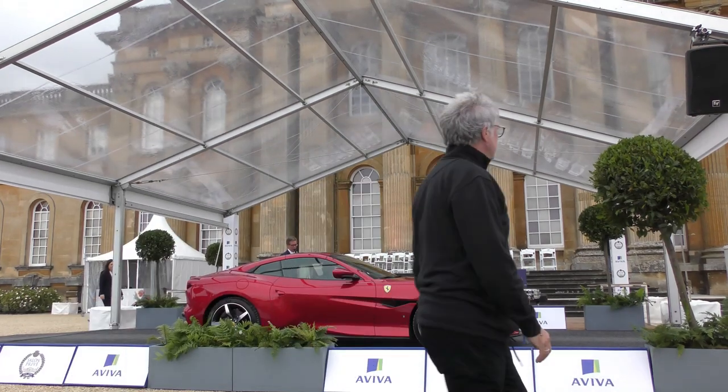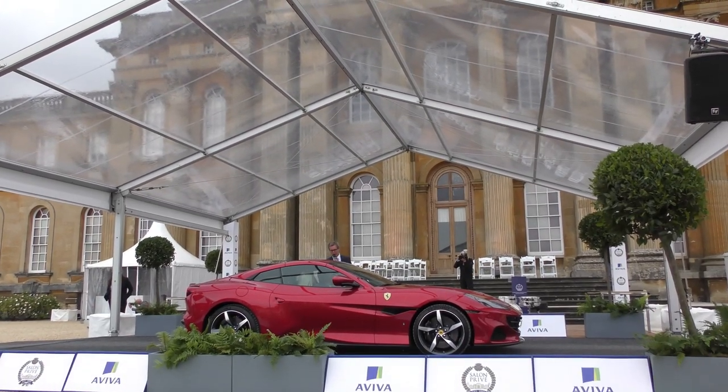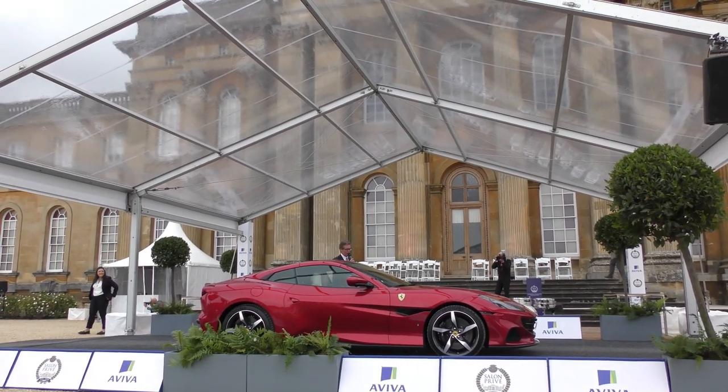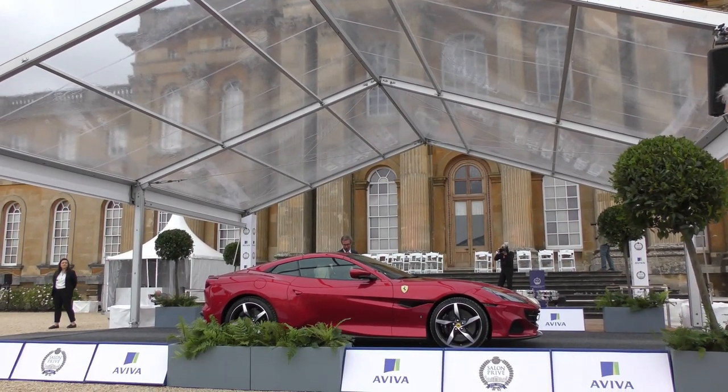Needs little introduction. However, as my cue card has disappeared, I'll introduce you to Adrian. This is the Portofino M, which the M standing for Modificato, I think, Adrian. Yeah?